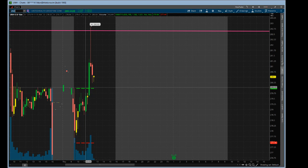Inside 15 right here for a 15 orb break. Went all the way from 280 to about 282 today.